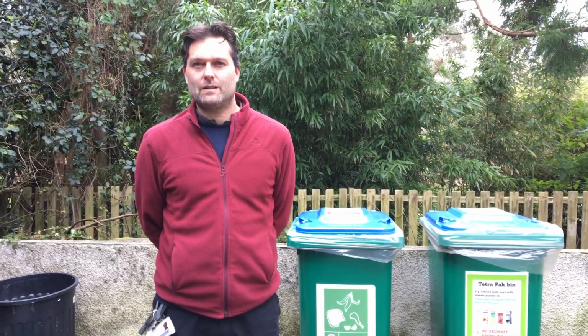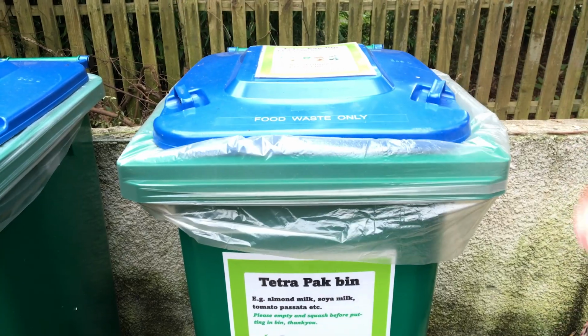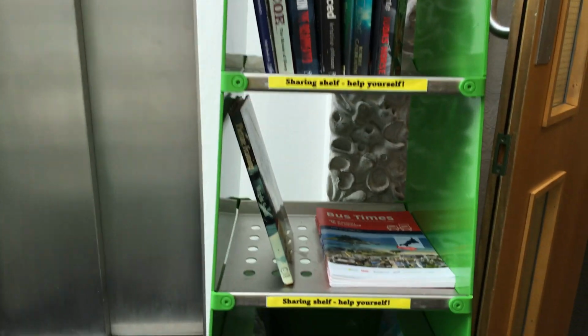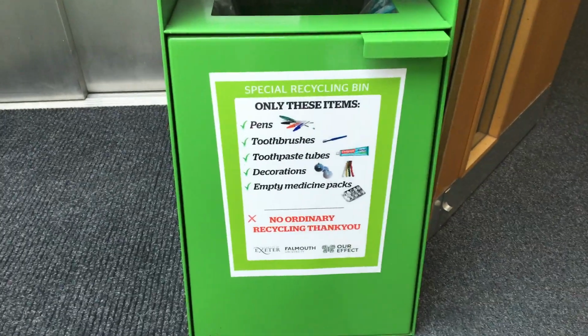We've generated a lot of food waste, but we've only just more recently introduced Tetra Pak recycling, so that's been the last couple of months. But we had our first collection from the campus yesterday, so that was exciting, seeing two big 1,100 litre Euro bins going off in a truck, so that was very satisfying. Other recycling points have been in place for a few months, with such things as toothpaste tubes, pill packets and Christmas decorations now being recycled on campus, which some may be surprised to hear.